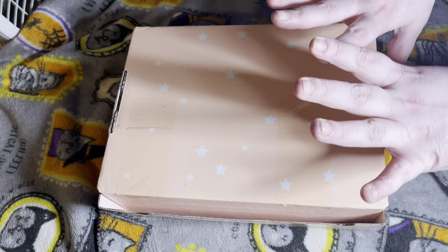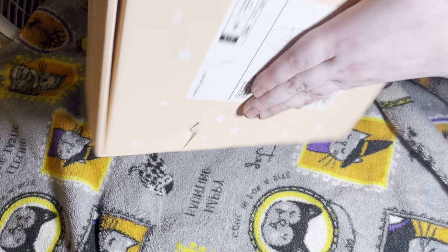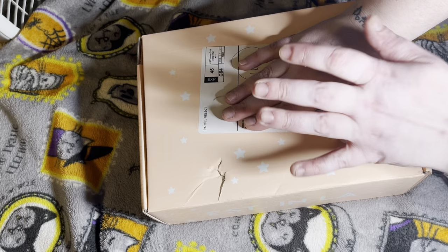So with that said, this is the ColourPop, I think it's called the Totally Confidential Mystery Box, without showing my address. I'm pretty sure I paid $49 for this with a $148 value.